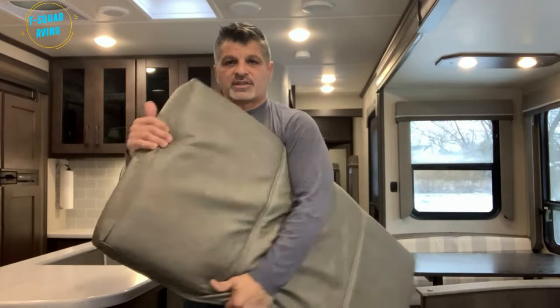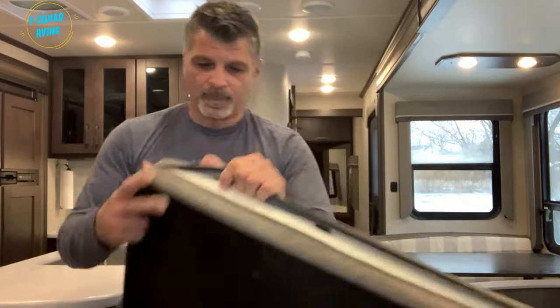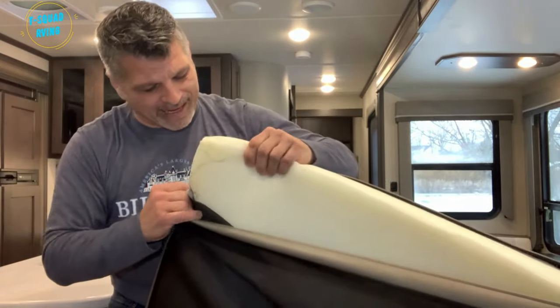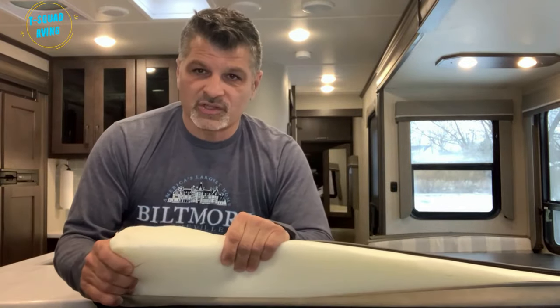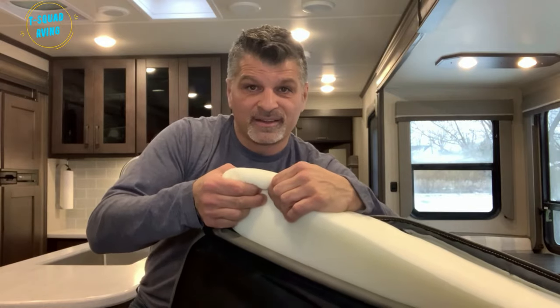The Grand Designs come with this cushion that you're able to unzip. And there's your cushion right there. I guess you would call it cushion or pad. You can remove this and change it. I mean, guys, that's thin.